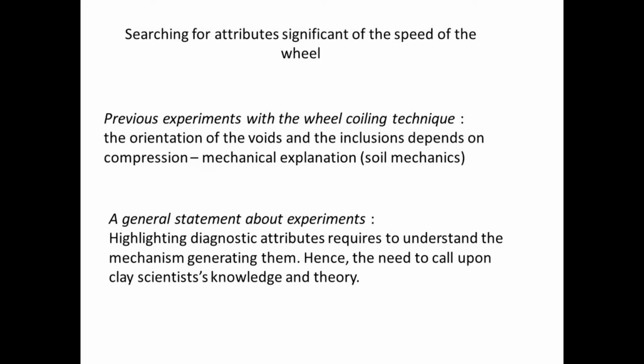Johnny Baldi proposes to deduce the speed of the wheel from the location of the voids in the core of the radial section. This hypothesis is based on a series of experiments which highlight a correlation between the speed of the wheel and the pearl pattern. Now, and this is a general statement about experimentation, correlations need to be explained before a feature, like for example a specific pearl pattern, can be considered as a diagnostic attribute. In the case of the location of voids, it may be multifactorial. This implies that making it a diagnostic attribute requires understanding the mechanism generating it. For this purpose, there is a need to call upon clay scientists' knowledge and theory so that we archaeologists can propose explanations in relationship with the researchers specialized in this domain.